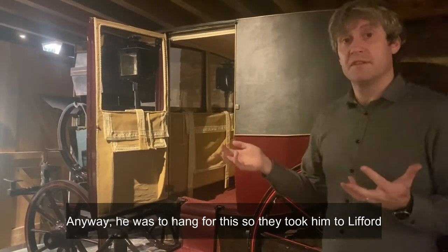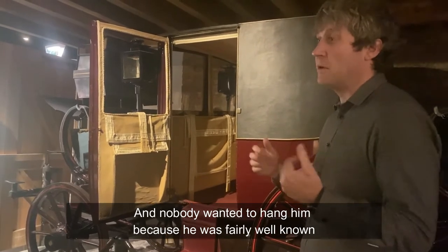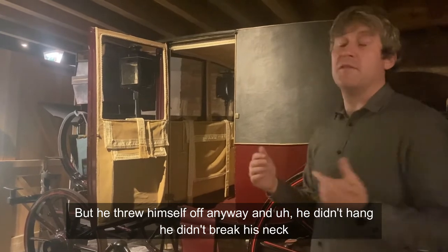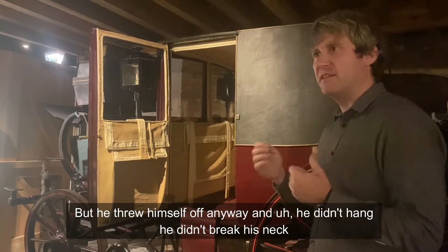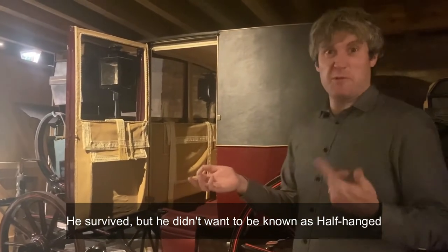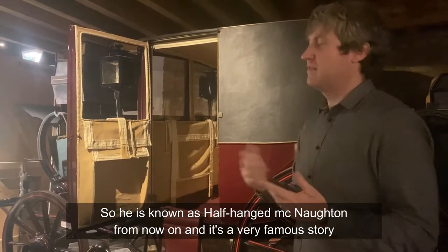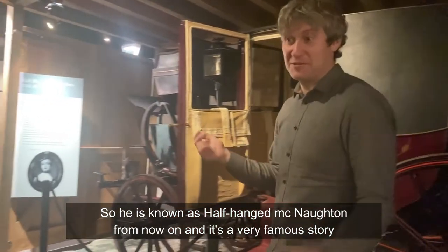Anyway, he was due to hang for this, and so they took him to Lifford, and nobody wanted to hang him because he was fairly well known, but he threw himself off anyway, and he didn't break his neck, and he survived. But he didn't want to be known as half hanged. So then he went again and then he died. But there he is. He is known as Half Hanged McNaughton from now on. And it's a very famous story because of that.